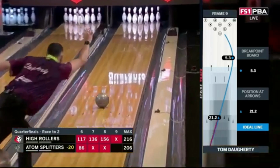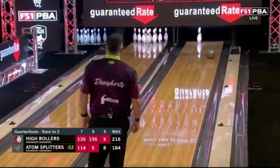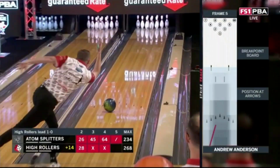Richie Teese leaves his 2nd split in frame 6, the 2-4-8-10, and things don't get too much better for them as Tom Doherty misses the 2-8 in the 9th, and the High Rollers will take game 1. And it was much of the same in game 2, with the High Rollers taking care of business quite convincingly to advance to the semis.